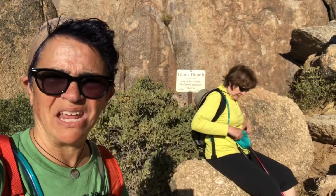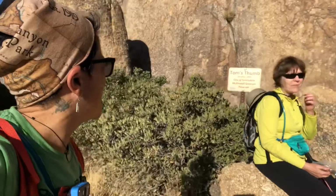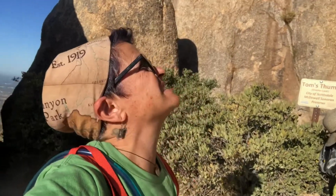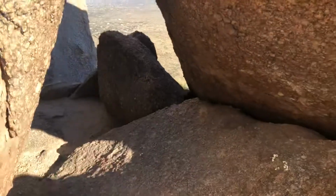Right, we have made it to Tom's Thumb. There it is. If you like rock climbing, this is a fun rock climbing destination. I don't like rock climbing, and neither does my friend. But look, I don't know if the elevation right here where we're standing is 3848, or if it's the top of the thumb. That's 3848, but I guess I could look at my GPS. According to Siri, we're at 3,829 feet. Welcome to Tom's Thumb. But Tom, from Tom's Thumb, he was like a super tiny person, so I don't know. What gives? Nah, it's too dark.